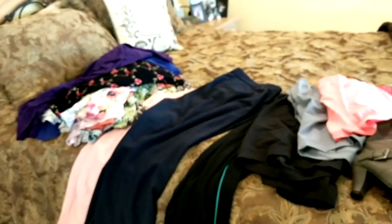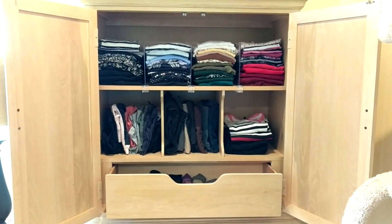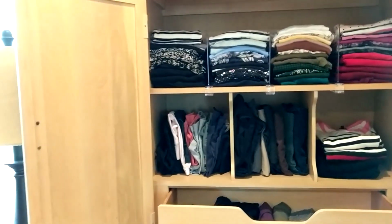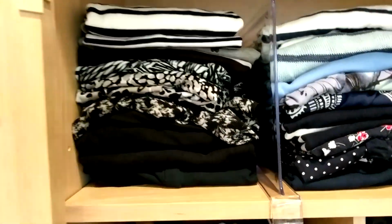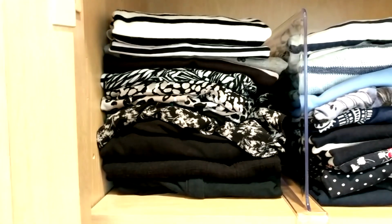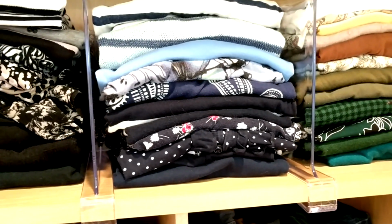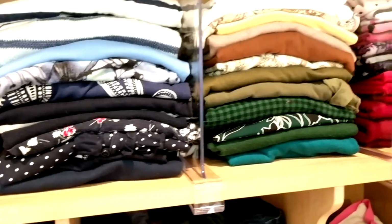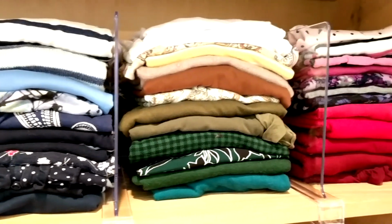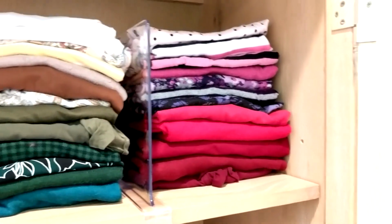And now let's take a look at how the Armoire itself looks. Okay, so here is the inside of my Armoire. As you can see, it is much neater now. I'll take you on a tour. Over on this left-hand side, I have my black, white, and gray items. This next pile here is all blue toned items. This next one is green, brown, yellow, cream, white. And then the pile at the end is reds, purples, and pinks.